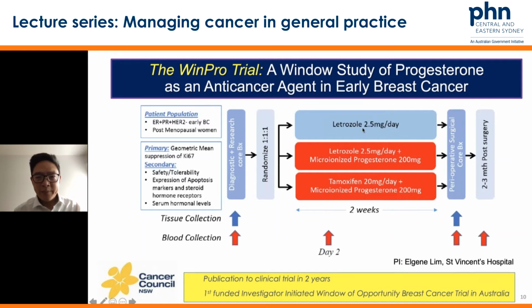So we randomized patients to 3 different endocrine therapies, 2 with progesterone prior to surgery. And then we also look at the Ki-67 and see how the addition of progesterone modulates the Ki-67. So this is a trial that's funded by the Cancer Council of New South Wales and currently recruiting.